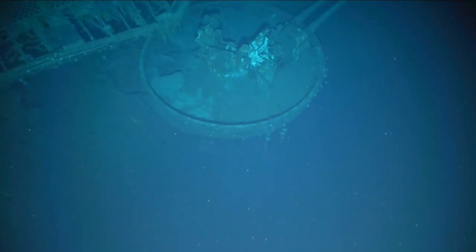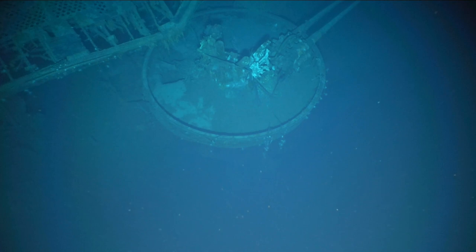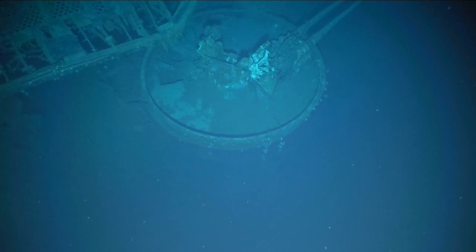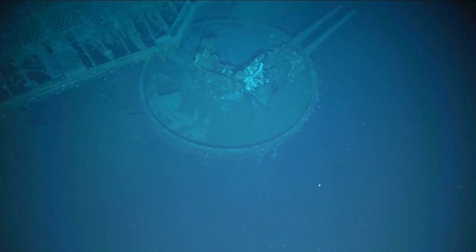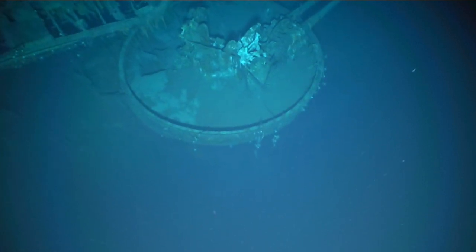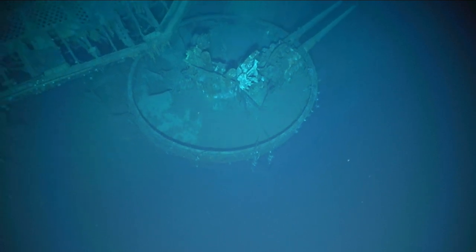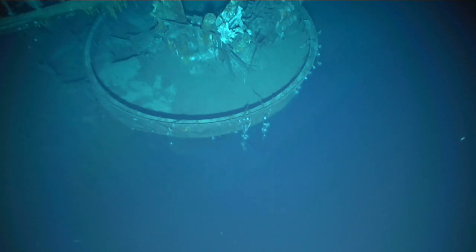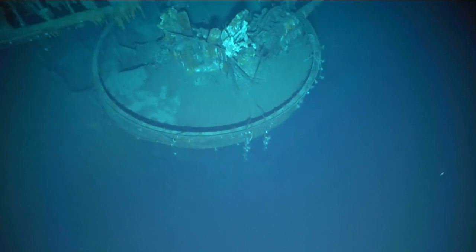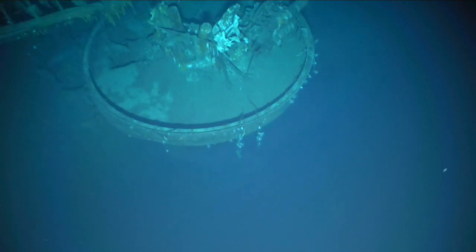In answer to your question, Dan, Kaga had four steam turbine sets, and they were powered by 19 boilers. 19. That's random. The vessel could make a speed of about 32 knots. You're really quiet, Hans. Sorry. Flying speed was about 32 knots for the vessel. Thank you. That's much better.